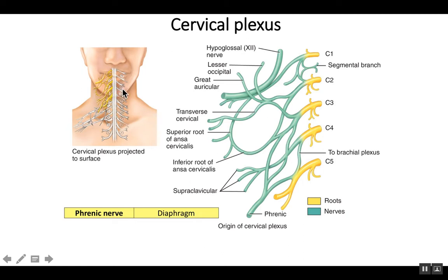Individuals that get severe neck injuries can succumb to respiratory arrest because of the inability to stimulate the diaphragm. So this is the cervical plexus.